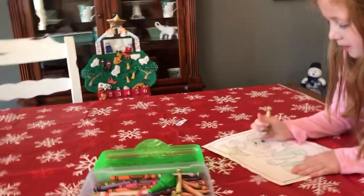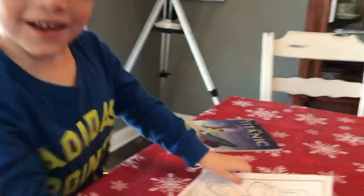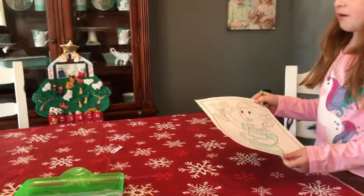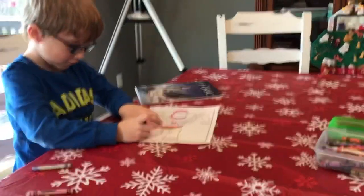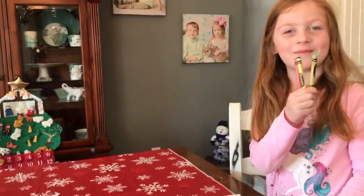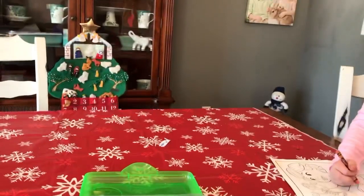I'm done with Bonnie's shirt. Look at this. It's hideous. Now I'm going to color in her skin. What am I going to color her skin with? Oh, good question. Look at my colors, guys. Anyone you want. I guess I'm going to go with pink since that's the closest color to gray.